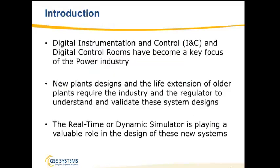So jumping into the real meat and why you dialed in here today, I wanted to start with some of the things we've noticed, as we've been out in the marketplace working with customers, applying simulation both from an engineering and from a training perspective. Obviously, the introduction of digital instrumentation and control is a key factor in the power industry, more so probably for nuclear than in thermal power, since it's been used in thermal power for many years. As new plant designs and life extensions come online, the industry and, equally important, the regulators' understanding of these systems is really critical. So real-time dynamic simulators are playing a new role in serving those challenges of the market.